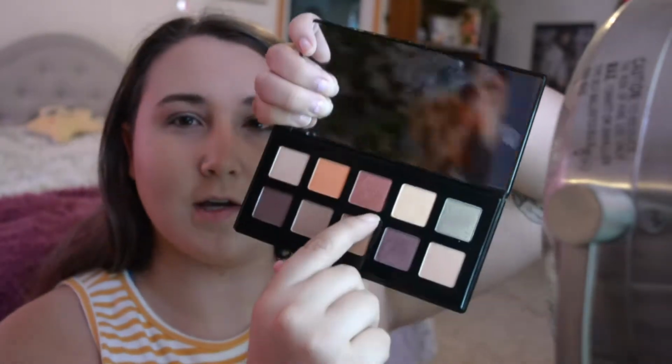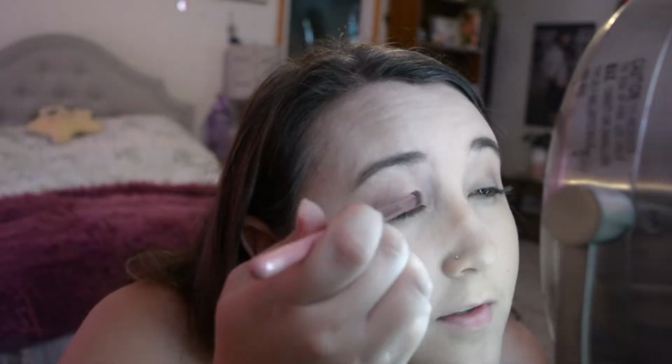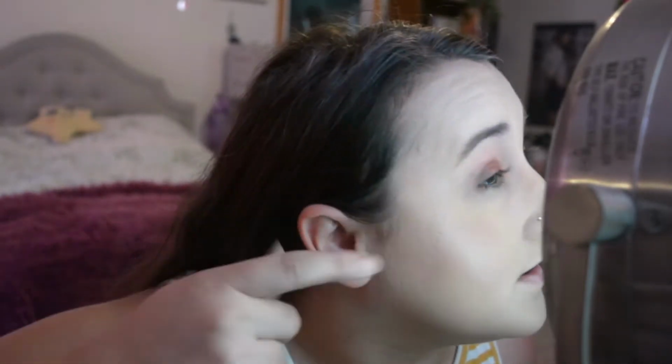I want to see what this color here looks like. I'm going to try it with the brush first, and if it doesn't look good, I'll use my finger. Ooh, wow, look at that. That's impressive. Kind of messed up a little bit. Didn't want it that far in the inner corner, but it's hard to wipe away such a vibrant color. Kind of just stings my eyes a little bit.